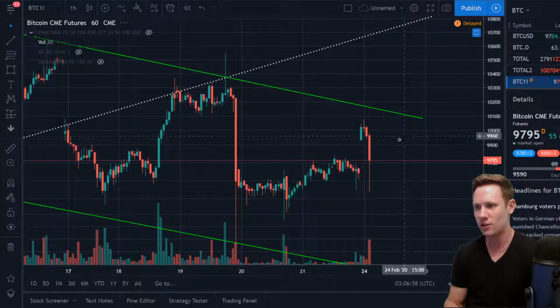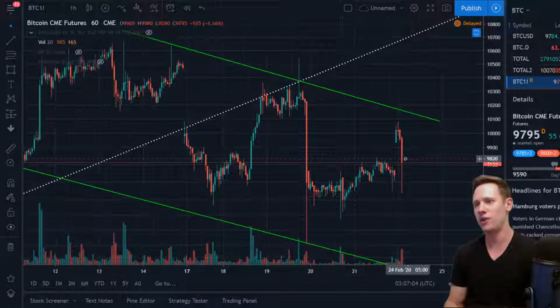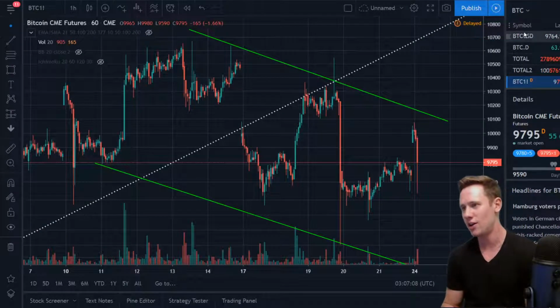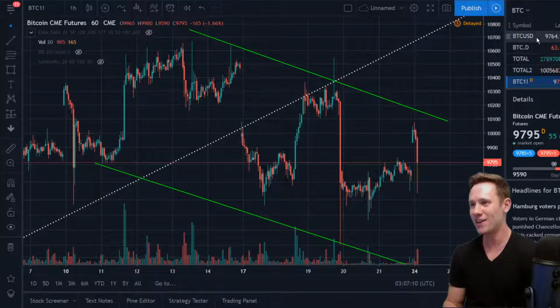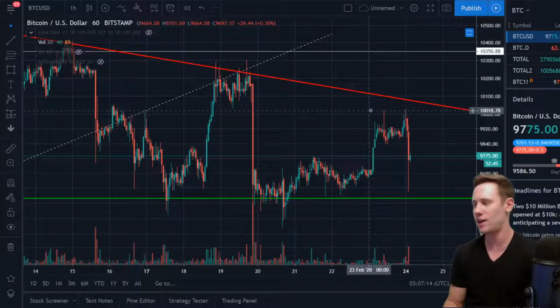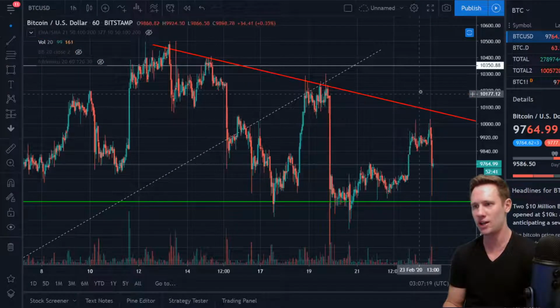But yeah, let's look at it here. So you can see there was a gap right here when we opened and pretty much just dropped down and filled it. So another gap filled. There you go, guys. All right, so let's take a look at Bitcoin's chart. And like I say, I'll finish up at the end with some more altcoins. I think you guys have been appreciating that.